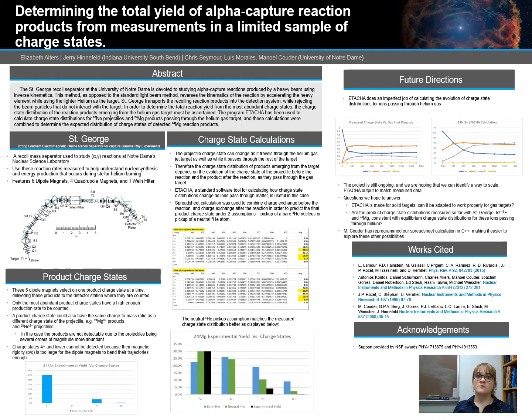So the St. George recoil separator at the University of Notre Dame is actually devoted to studying alpha capture reactions produced by a heavy beam using inverse kinematics. And this method, as opposed to the standard method or the light beam method, actually uses the heavy element as the projectile instead of the light beam, and it uses the lighter element, so helium in our case, as the target. And St. George then transports the recoiling reaction products into the detection system while rejecting the projectiles that didn't interact with the targets at all.